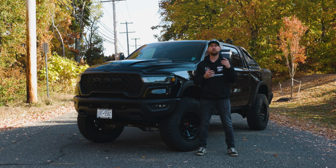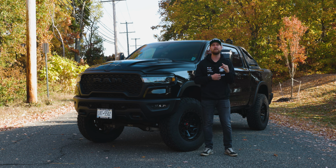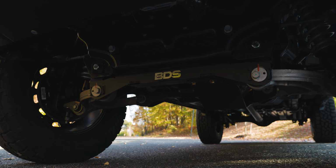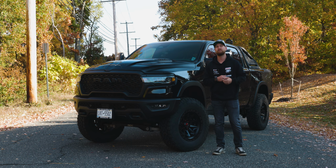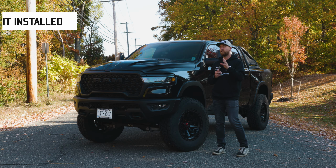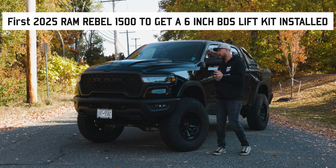Here we are, guys. The 2025 Ram Rebel 1500 looks absolutely killer with this 6-inch BDS Lift Kit. Not only that, we put on some Fuel wheels, wrapped in some Toyo tires, Open Country to be exact. And as far as I'm aware, guys, we are one of the first people to put on a BDS 6-inch lift kit on a 2025 Ram.